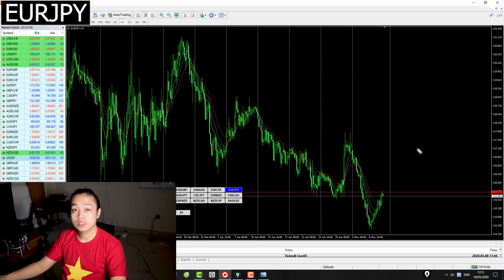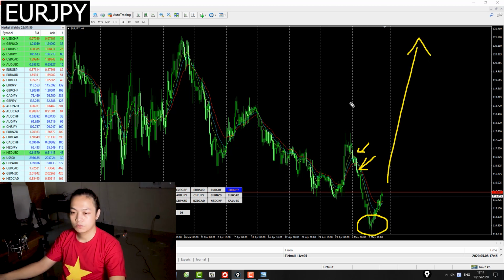For EURJPY yen, last week I showed you a blue zone, and in that place pay special attention when the price enters the zone and whether you decide to open a buy trade. So what we do for this coming week, as the price creates the lower low at this level, we expect to have a very strong uptrend, could even go up into here. So I will look for any good buy setup to follow the trend. That is my plan for EURJPY yen.